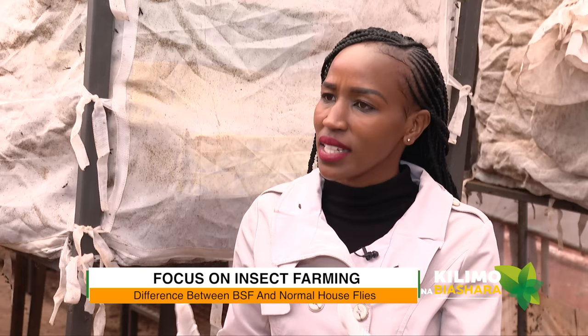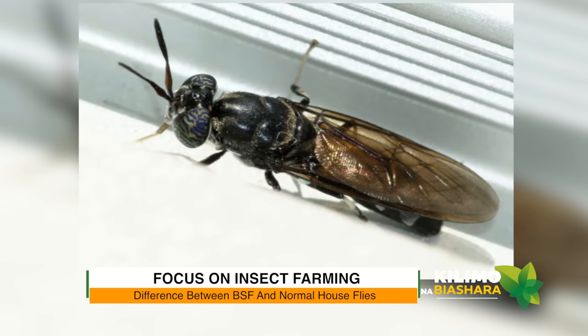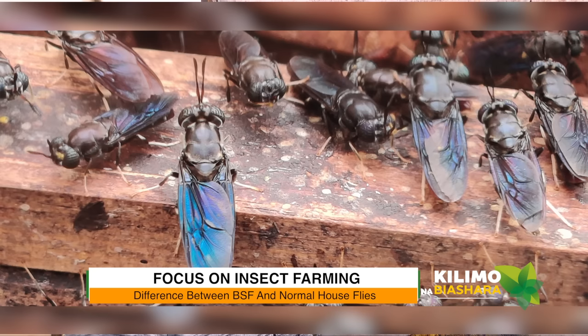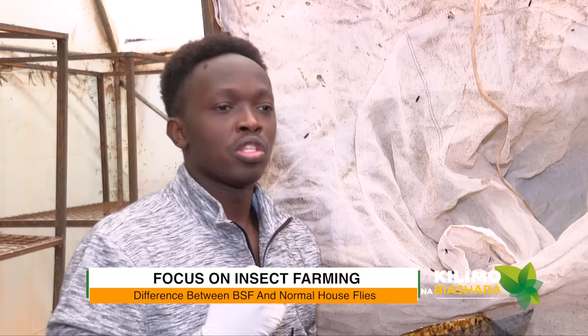What's the difference between these BSF and the normal house flies, or the flies that we see outside there? These ones are environment friendly. They do not pose any harm to humans. In fact, these ones do not even carry pathogens like the normal household flies. The household flies can actually eat, these ones cannot eat. So they are very friendly to the environment, and we say it's a natural solution that the environment uses.